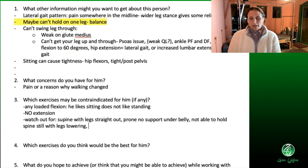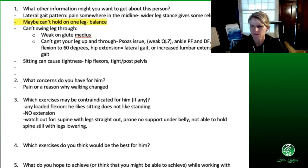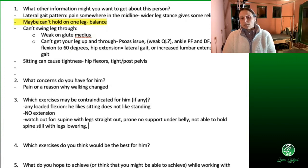That would be one. And I wrote down prone. Laying flat on your belly, you're in a bit of extension usually. So usually I put a pillow under the belly or put them on the arc or a barrel to keep them out of extension, especially if I want to use the glutes to do any glute work. So I wouldn't do prone flat without anything under the belly, but I would do it with something under the belly. So that's great.